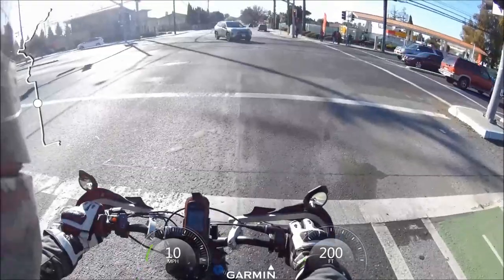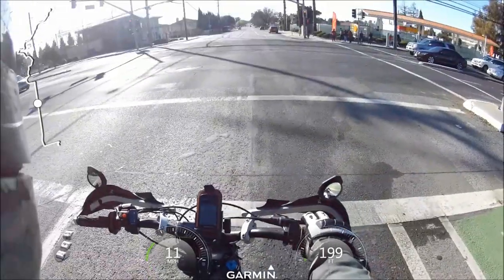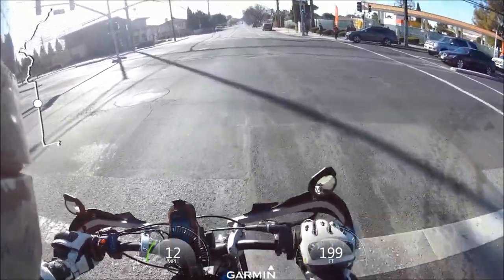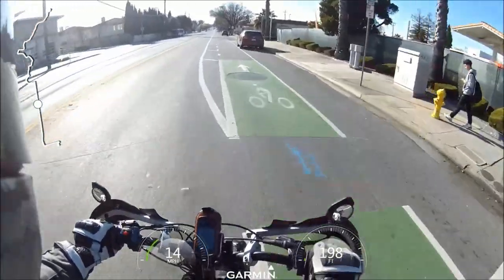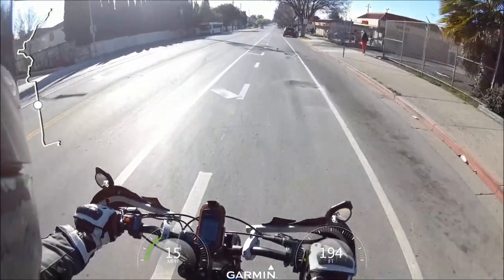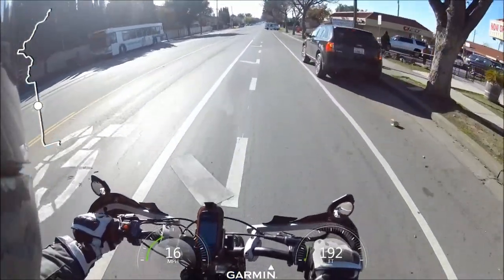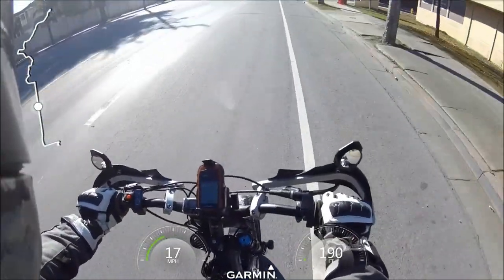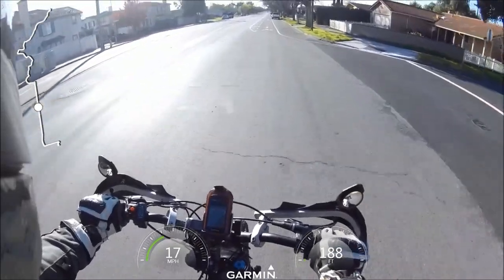Okay, so at the top we were at 62 and we're at 57 now, so we ate 5% going down. That's a lot more than normal. We usually don't eat anything going downhill. I am surprised because we used the regen quite a bit. I probably got on the throttle a little bit. Yeah, it seems like it eats up more power than it did before. Like I said, before it was like 2 or 3 miles.